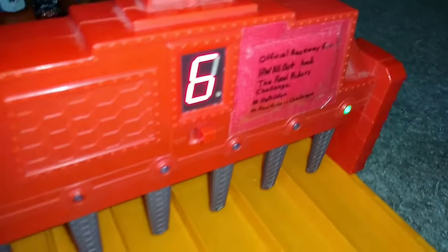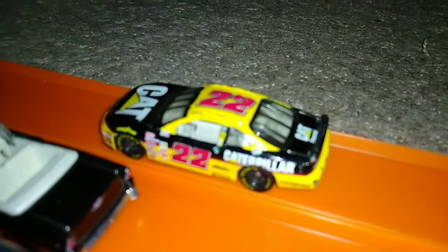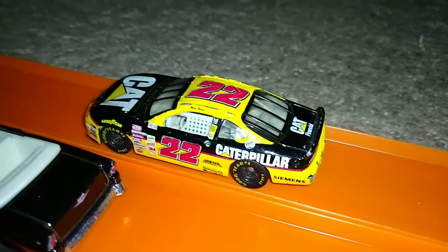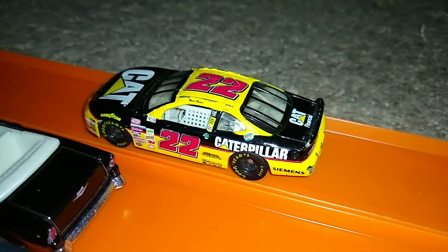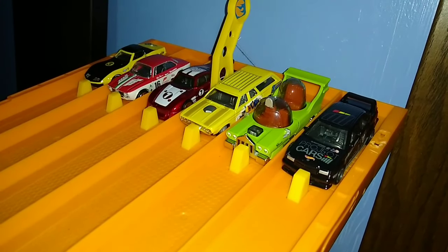Oh ho ho! Lane 6. I thought the Super was going to get it, but it goes to the number 22 Warburton Caterpillar Pontiac. I clearly thought the Super was going to get it. Oh well. Here we go, next 6.